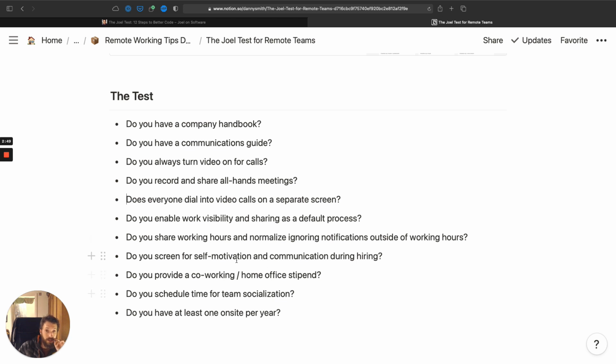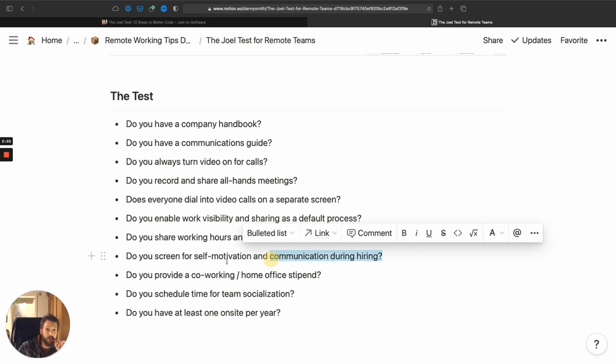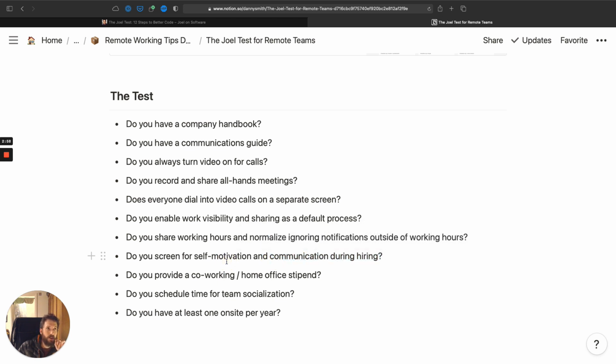Do you screen for self-motivation and communication during hiring? This is a huge one for me, and I'll do some more videos on this, particularly communication. I think there are certain core skills that are really necessary when hiring for remote workers, and they have to do with self-motivation, personal routines and habits, and communication, and those are perhaps much more important in remote teams than they are in co-located teams.